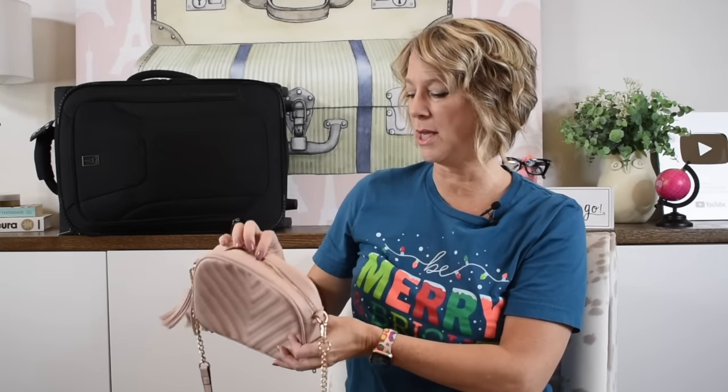I have this one. This crossbody bag purse is also what I travel with because it opens so wide and can fit so much in.